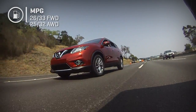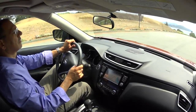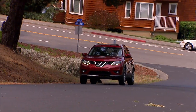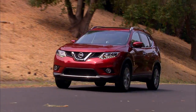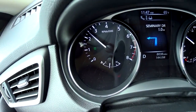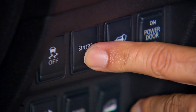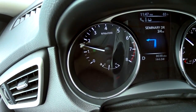Where the whole Rogue rubric really falls down is in the driving. Nothing devilish here. The throttle response is tepid and laggy, partly because the power is barely adequate, and partly because having a CVT between the engine and the wheels isn't helping matters. These can be good gearboxes in Nissan's hands, but not in this case, as it surges and dives and hunts for the right RPM. Putting it in sport mode here, I'm not sure what it's doing. I can't really detect anything.